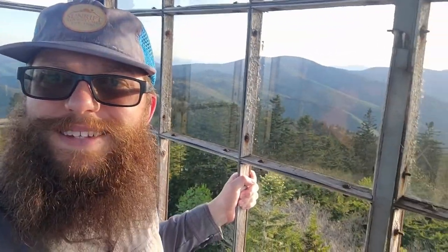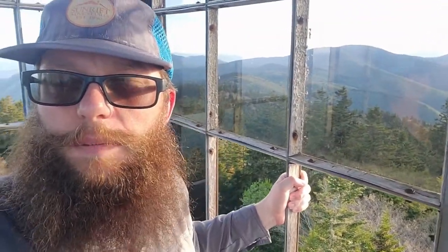We're at the top of the Mount Sterling Fire Tower. It's just as sketchy as everyone said it is, but we're glad we got to come up here and see it. Beautiful view.